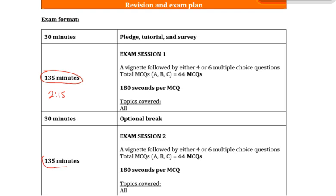Exam session 2 is also 135 minutes, 2 hours 15. So the overall time has gone down, and CFA are quite comfortable that they can still get the same level of testing of the candidates within the reduced time period that they're making use of.